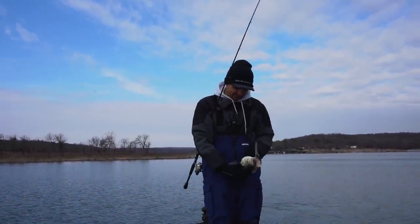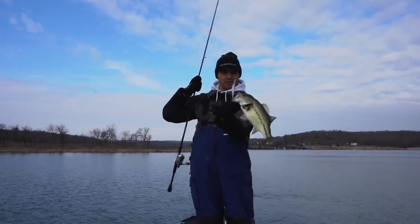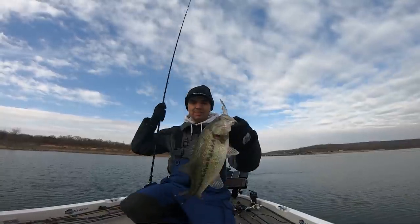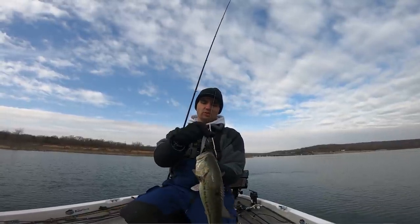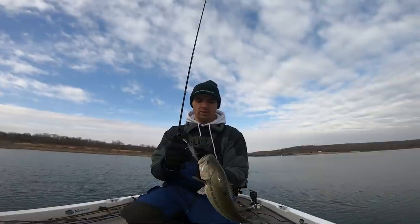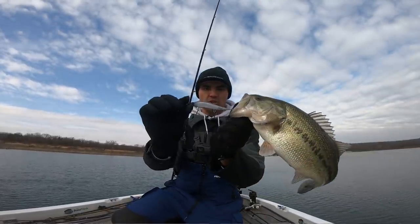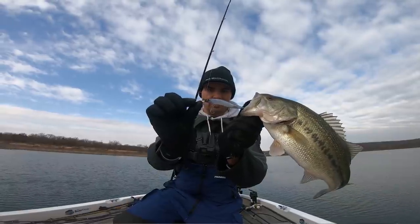Changed it up a tiny bit here. Went to a spinning rod because I actually had a fish that was just nipping it, and I couldn't get that full size Vision 110 jerk bait, or the full size Vision 110 plus one, to get him to bite it. So I actually went down to the Vision 110 plus one junior. This is the junior size in the plus one Megabass.